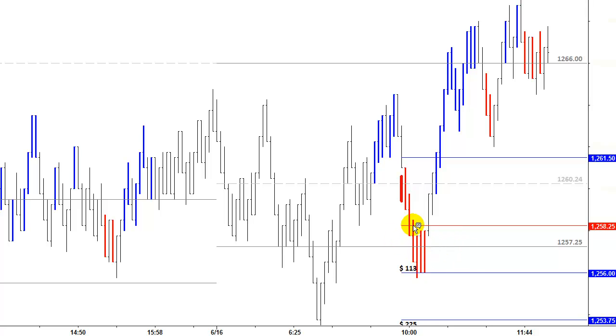If you did take the trade, it would have been prudent to be really careful once the market penetrated this 1257.25 level and look for some sort of retracement. Certainly with any stronger contracts, you would not have wanted to go beyond break even in terms of risk.